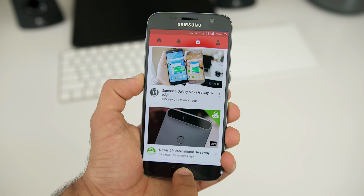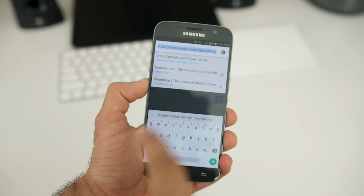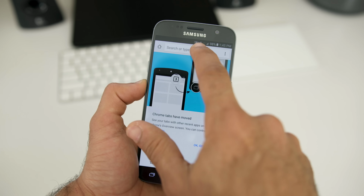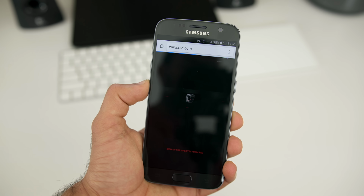The first thing to bring up is just how fast this phone is. The Snapdragon 820 is an impressive chipset on the Galaxy S7 with Android Marshmallow, and it's proving to be the most powerful Android device I've used thus far. Anything from gaming to hardcore multitasking, the S7 can basically handle it with no problem.